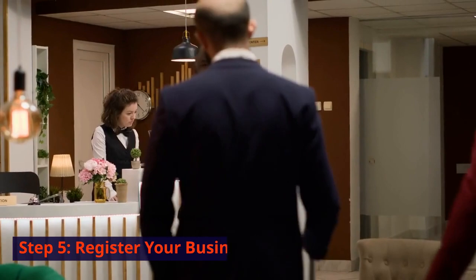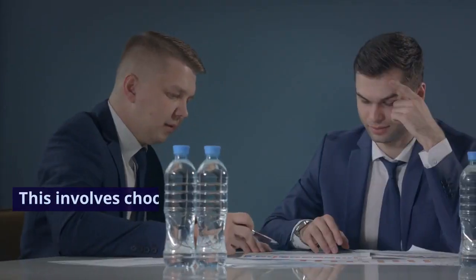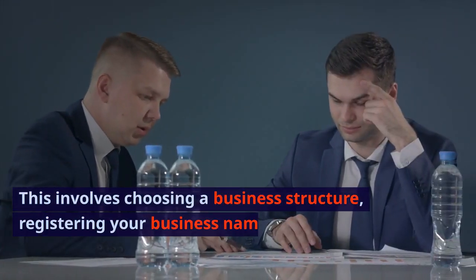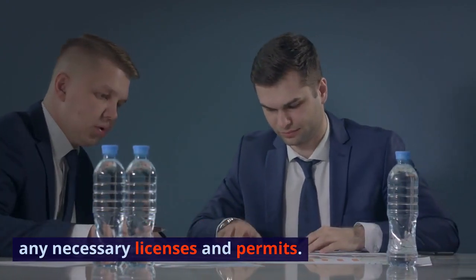Step 5. Register your business. Once you've secured funding, it's time to register your business. This involves choosing a business structure, registering your business name, and obtaining any necessary licenses and permits.